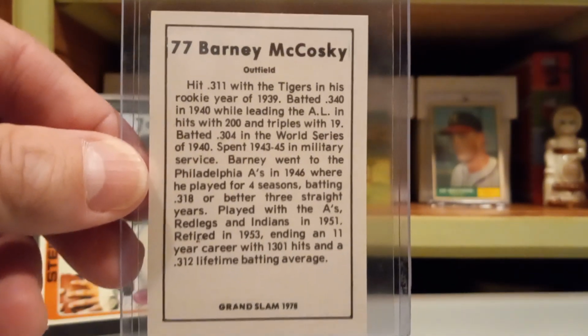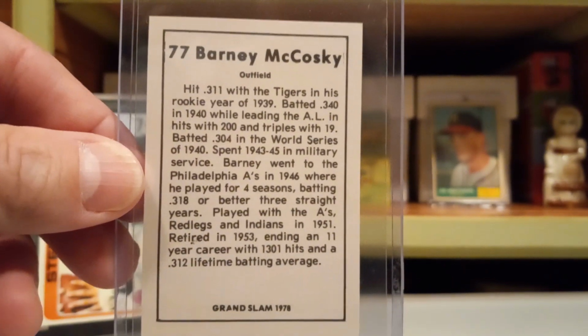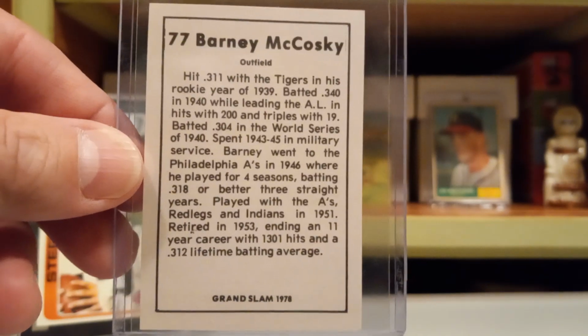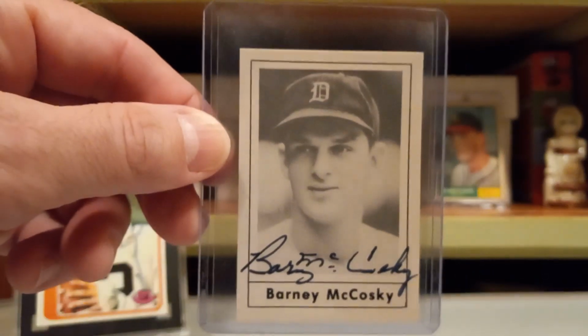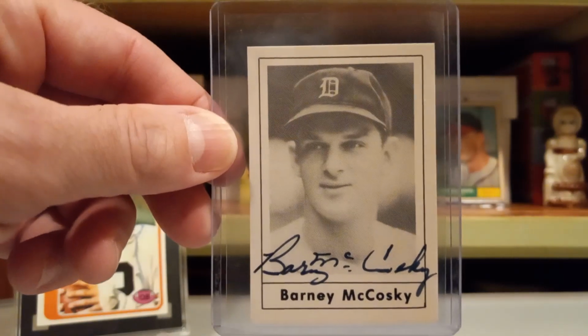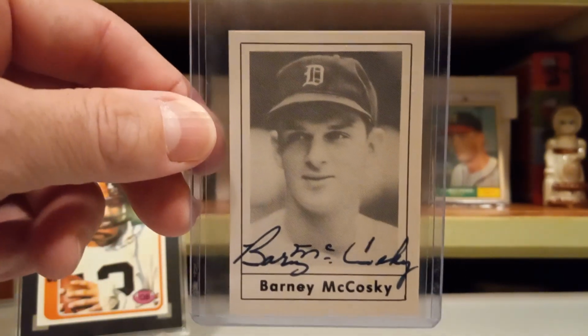But Barney McCoskey played for the Tigers. And according to this card here, his rookie year was 1939. I don't know a whole lot about him, but I think this is a cool card. The autograph on the card is really cool. So, wanted to show that.